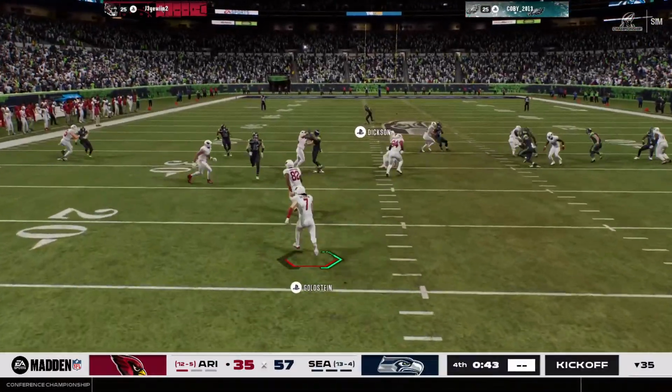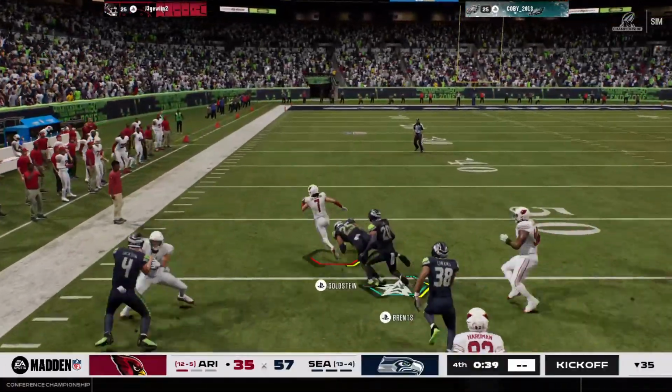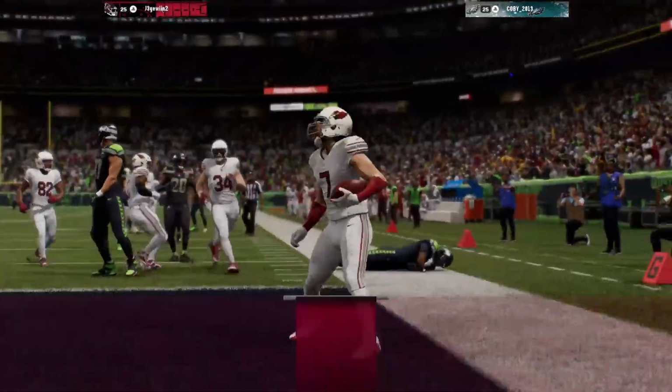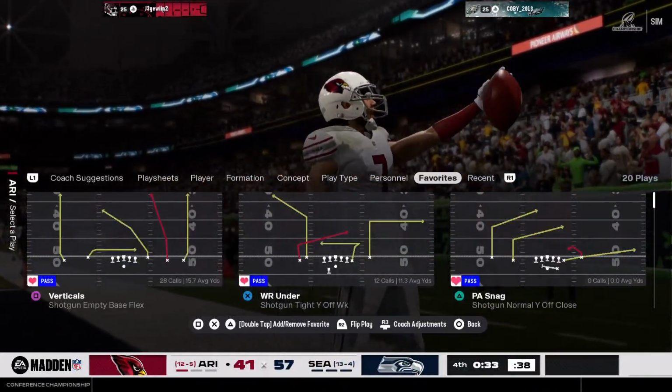Fielded at the 7. He's got a lane up past the 30. I don't think they're going to catch him. Touchdown! He takes the kick all the way back for 6.